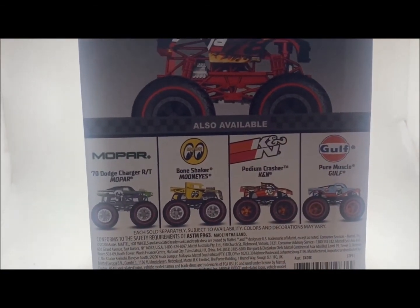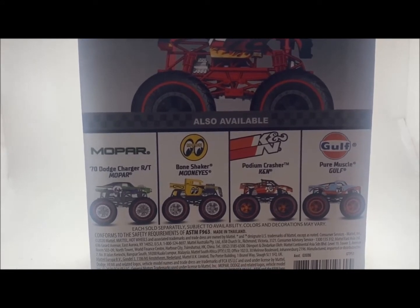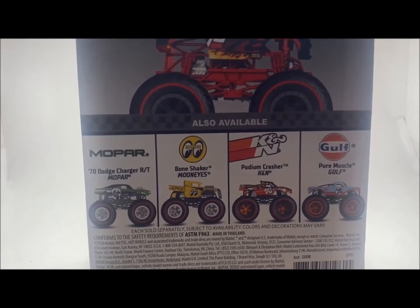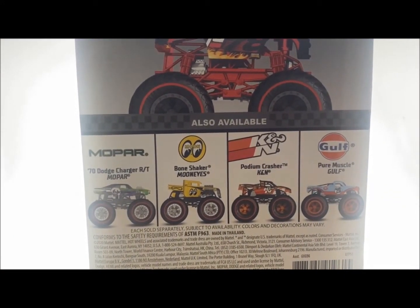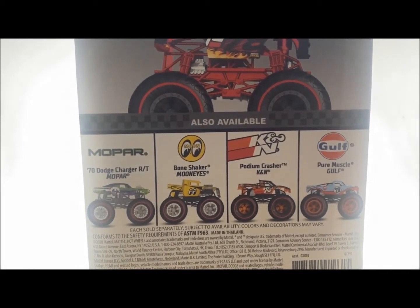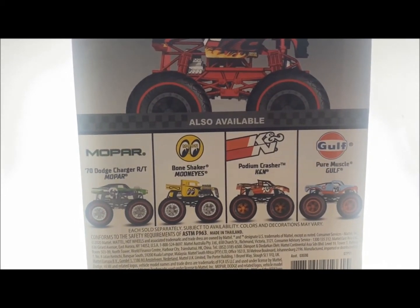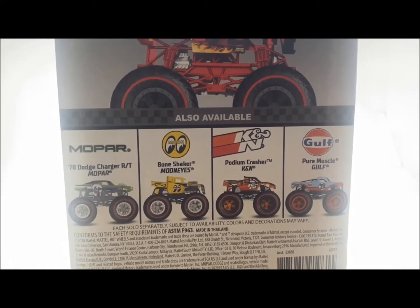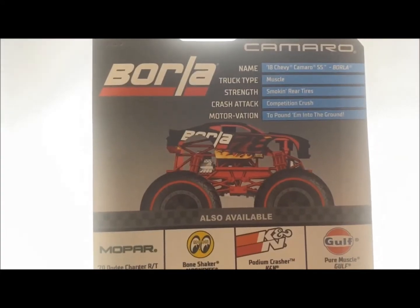There's the Mopar, which is the Dodge Charger RT, which makes sense. And then you got Bone Shaker Moon Eyes, which I really don't remember, but I do remember going to Raceway Park and always seeing those eyes on cars. I thought they were the coolest thing when I was a little kid. And then you got the K&N Podium Crasher, and K&N, they make a mean intake, and I actually have one on my Integra. And then the last one is Pure Muscle, and it's the Golf Station. But now moving on to the Bora Camaro.